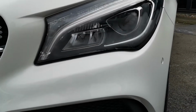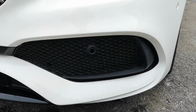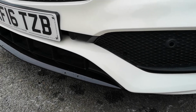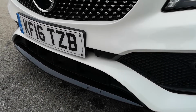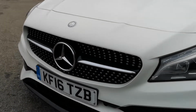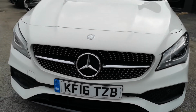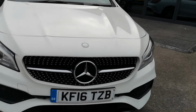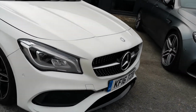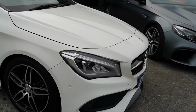You've of course got your LED high performance headlights with your LED daytime running lights as well. Now down here, moving on, you have of course got your front parking sensors, and you've got your black pack, which is of course the black front splitter just there. You've got the black meshing, and you've got your gorgeous sweeping pendant diamond grille just on there with a chrome and gloss black tri-star. You've also got your towing cover, and you've got your parking sensors all the way round.